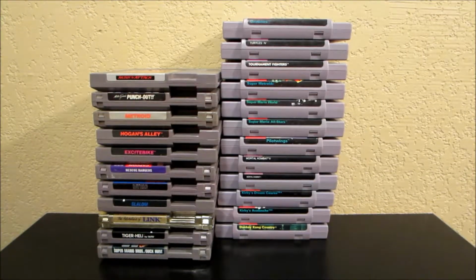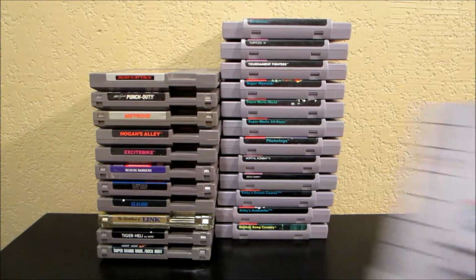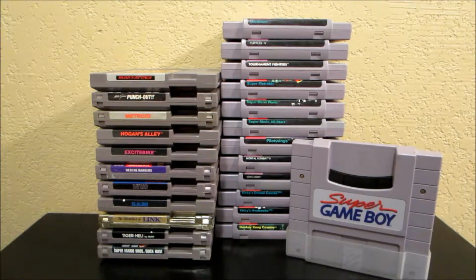And the last one, not an actual game, but I do have it, so I thought I'd show it. I have the Super Game Boy. There's my NES and Super Nintendo games, guys. Let me know some of your favorites.